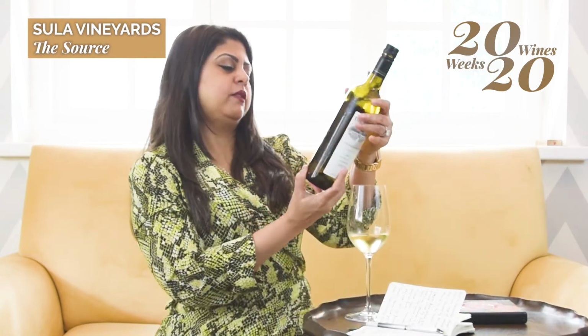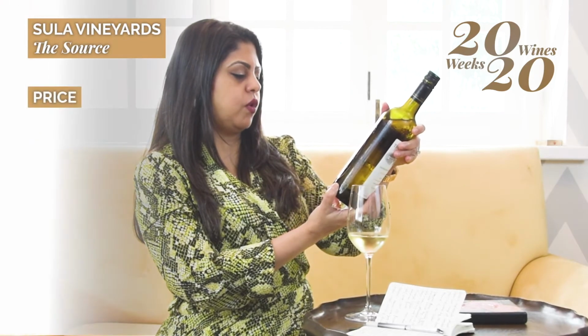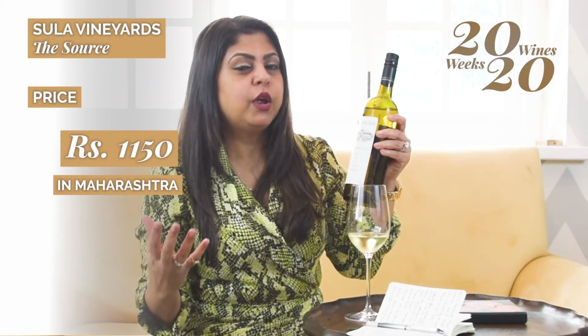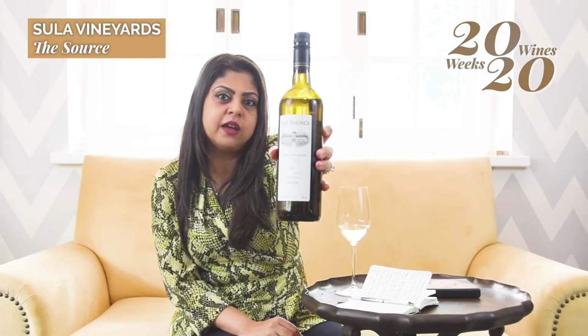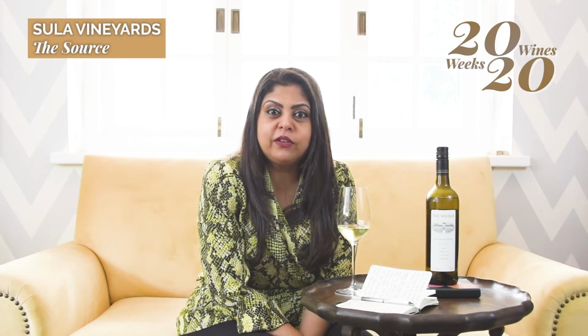In terms of price point, let's have a look at what the price is. It says here that it is $11.50, so slightly on the premium side, but as I said, the Source is the premium range of wines from Sula Vineyards, and it's kind of a really smart packaging. I think it still has a screw top, so it's super convenient, and I think I'm going to enjoy a glass of this wine tonight with the food that's been cooked in my kitchen.